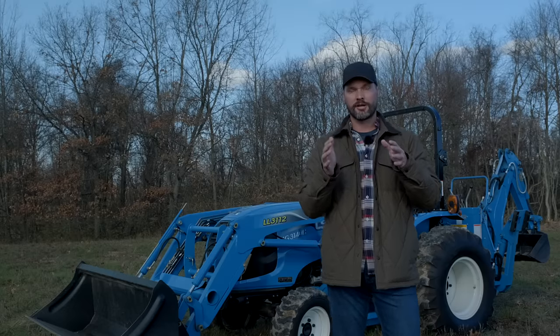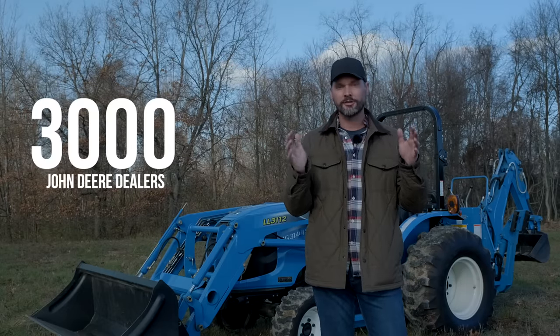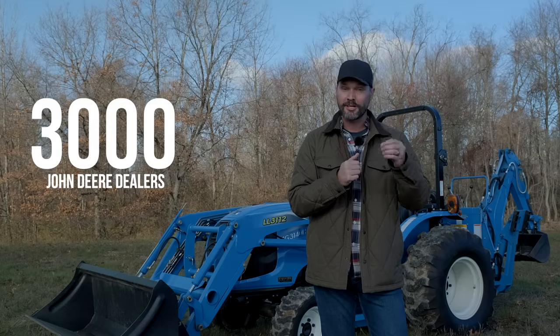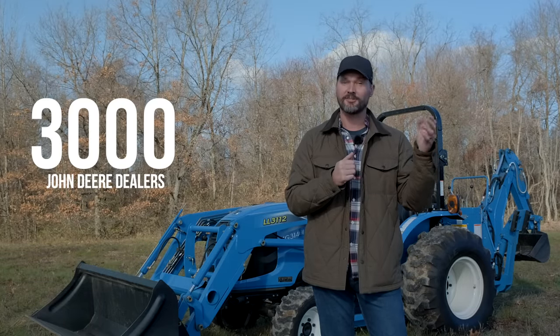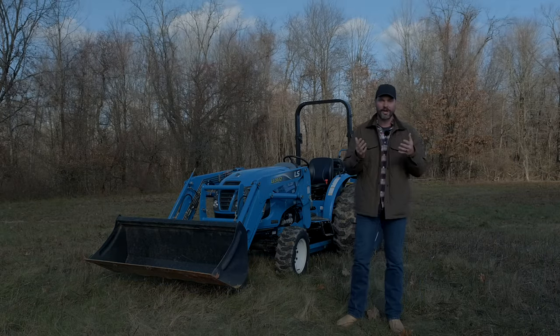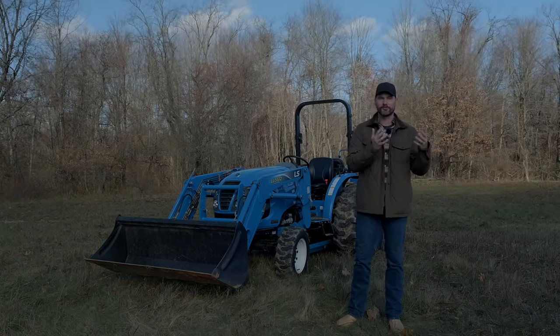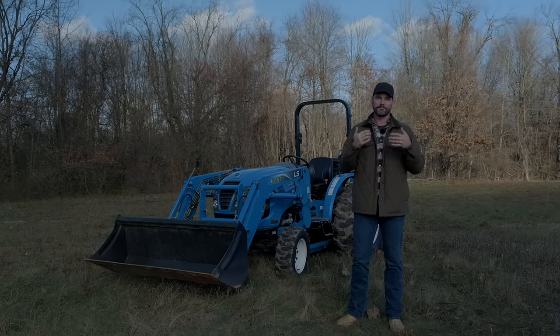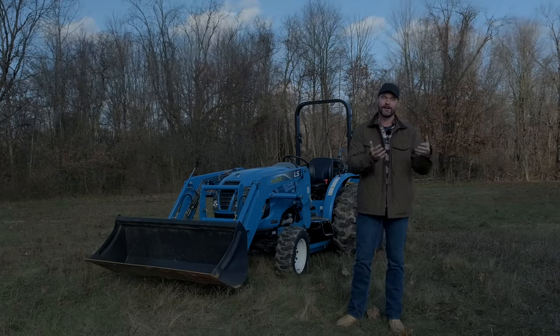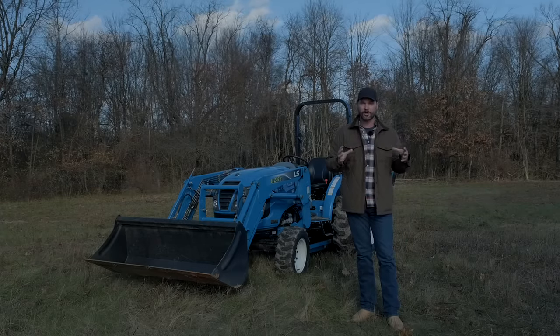And now if we talk about John Deere, USA only, all right? There's roughly 3,000 dealers in the US. So about three times the size of Kubota, or about six times as many as LS. So when I say dealer support, that means you have six times the opportunity to have a John Deere dealer near you versus an LS dealer, or double the opportunity to have a Kubota dealer near you as you do an LS dealer. And a lot of these dealers will kind of congregate around the larger communities, right?